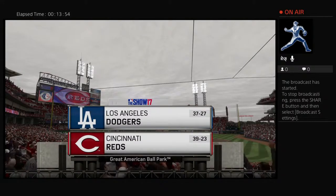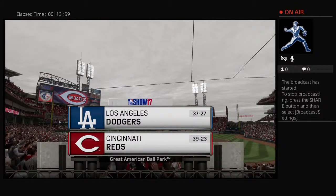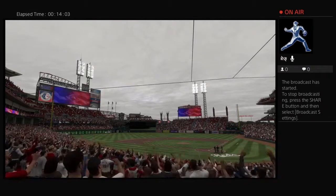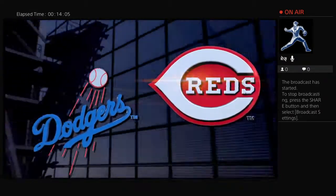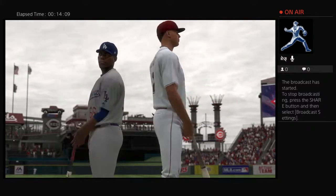Afternoon baseball now from the home of the Reds since 2003, Great American Ballpark. Today it's the finale of this 4-game set between the LA Dodgers and the Cincinnati Reds. It's Reds baseball on the show, and it's coming up next.